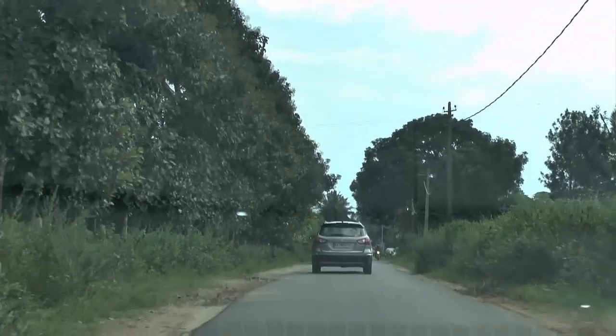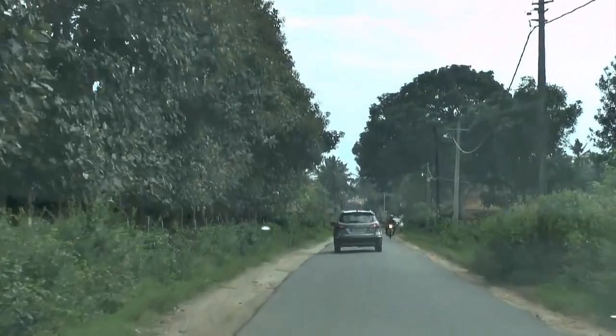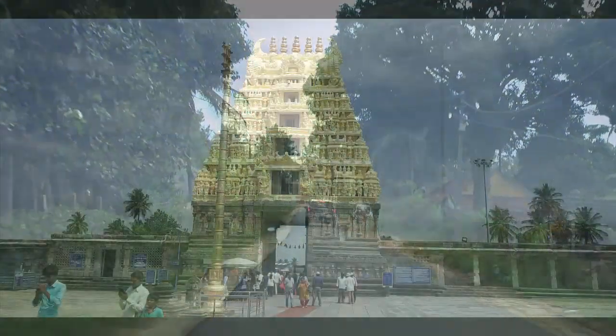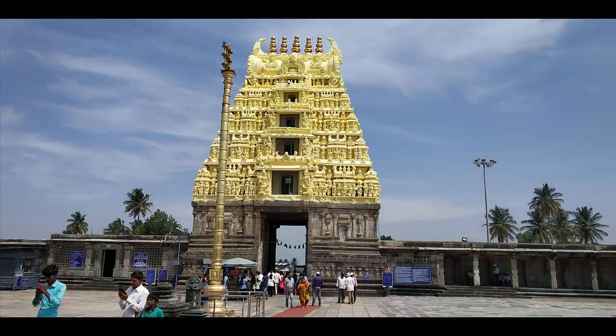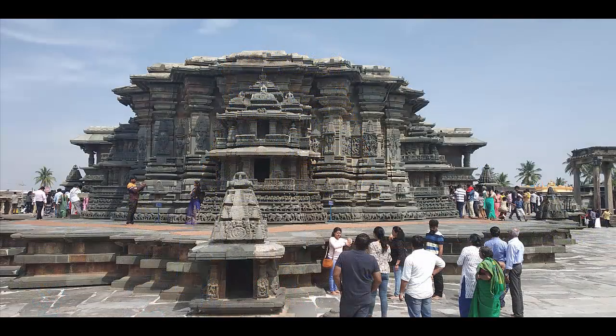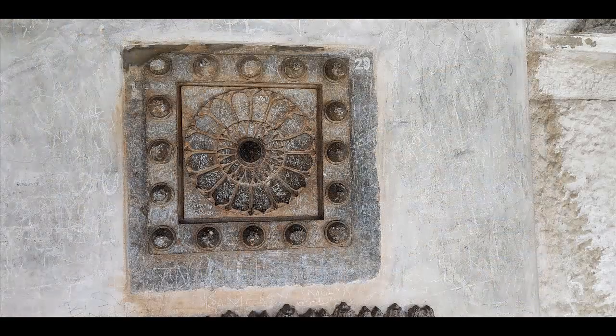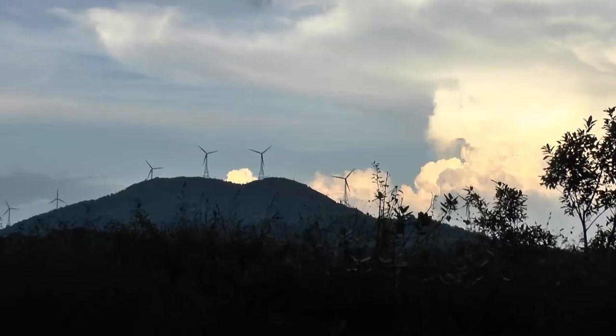Belur is a famous Lord Vishnu temple of the 12th century called Chennakesava Temple, also known as the Belur Temple. This temple was built by the Hoysala Empire and it took 103 years to complete, by 3 generations. On day 3, I shall show details of the temple.